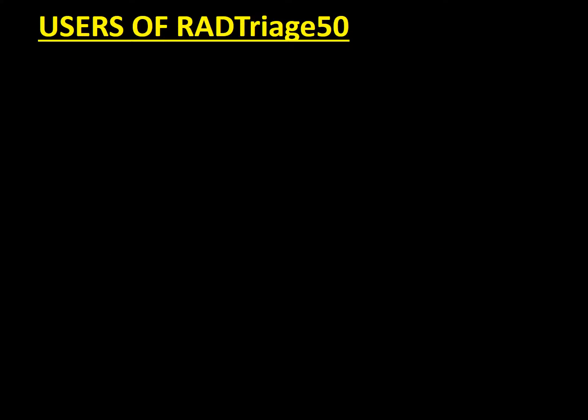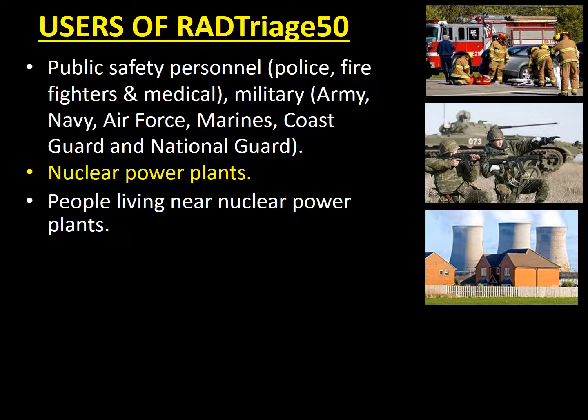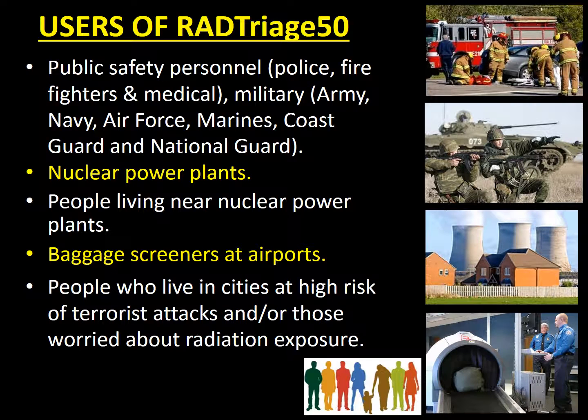Users of RADTriage include public safety personnel, police, firefighters, and medical, military, Army, Navy, Air Force, Marines, Coast Guard, and National Guard. Nuclear power plants, people living near nuclear power plants. Baggage screeners at airports, people who live in cities at high risk of terrorist attacks and/or those worried about radiation exposure.